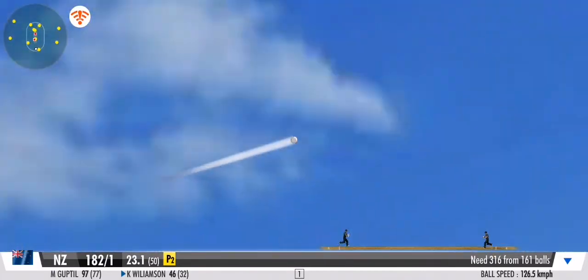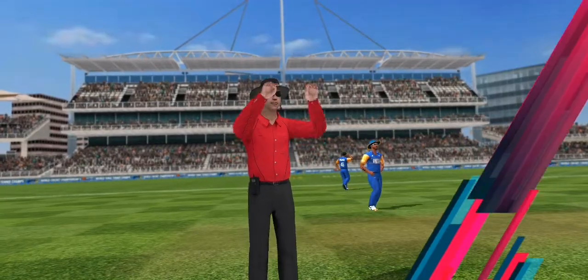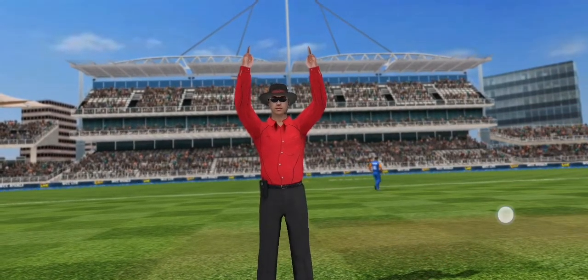Oh, what a hit by the batsman. Six brings up his half century. That's magnificent.